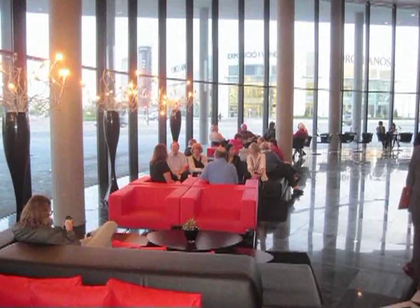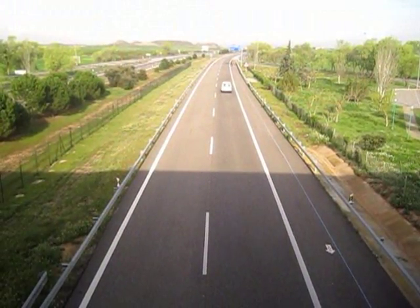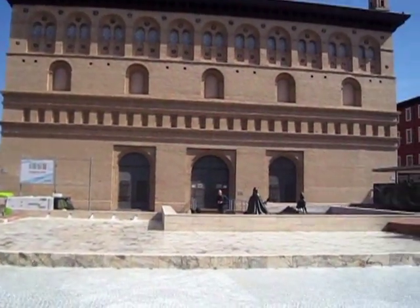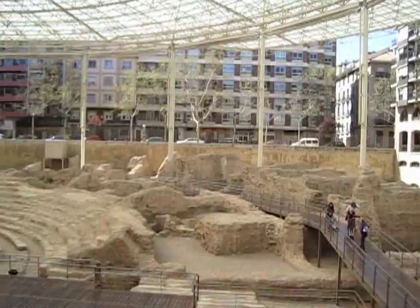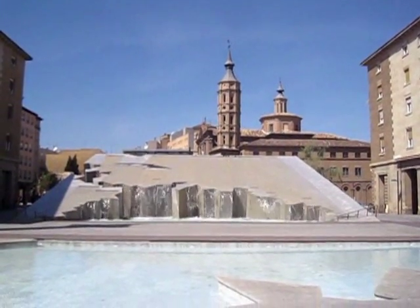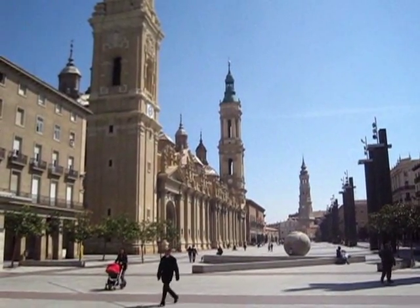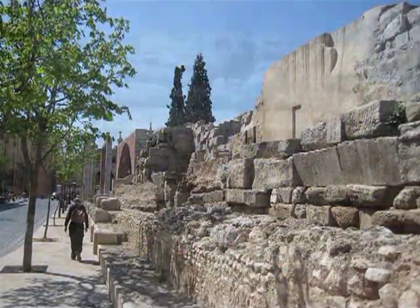The day ends with a wonderful dinner at our modern hotel. Now we head west to Zaragoza, an old Roman town. Just a few years ago, they discovered a complete Roman theater buried under buildings in town. A large section of the original Roman wall still exists.